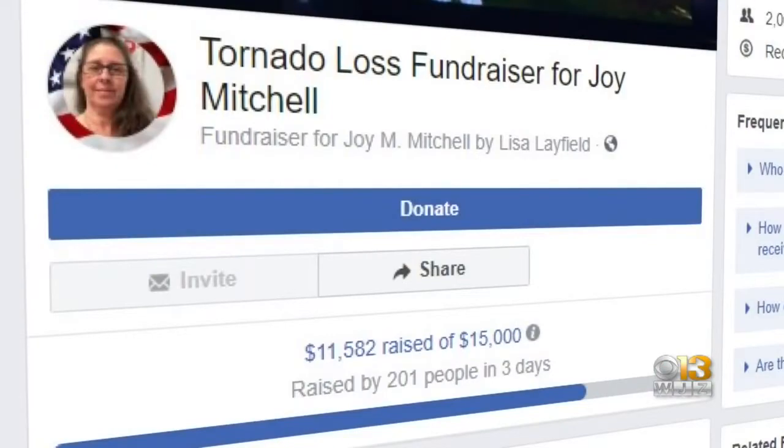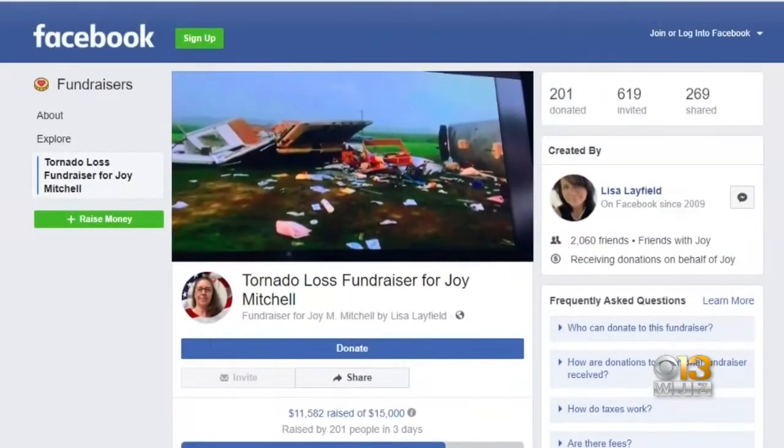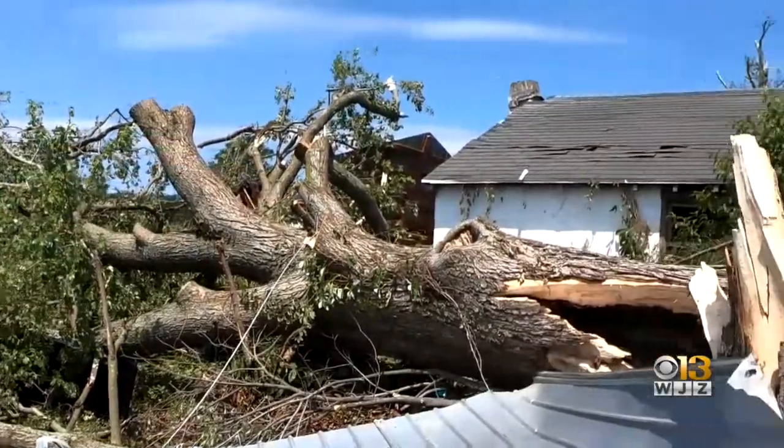Friends have now raised more than $11,000 to help her recover. She says she was asleep when her phone alerted her to the pending danger. I don't sleep with the TVs on, so I wouldn't have heard it through the TVs, but thank God it did come through the phone. Did the right thing, had her cell phone beside her. Even while she was sleeping, that alerted her.